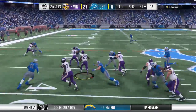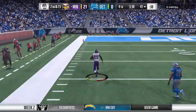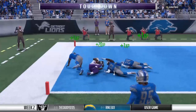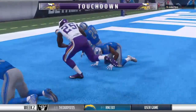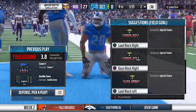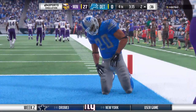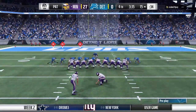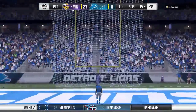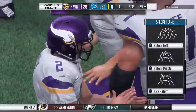They go with Murray again. And some space here. And he will score. Touchdown, Vikings. Latavius Murray, 59 yards. And the Vikings find a way to stretch their lead. Now Forbath for the extra point. It's good, and they stretch their lead to 28-0 now.